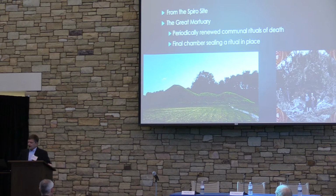The shell. To reinforce that just a little bit, the shell containers all come from the Spiro site right here in Oklahoma. They come from two very special contexts. That's called the Craig Mound, that three-lobed thing. And in that, there were some very special mortuary settings. One of them was a big communal mortuary setting where they would periodically lay out objects and people in a whole setup. It was a ritual more than it was just a funeral. And they would leave it for a long time, and then they would clear it out and put a new one in. And those shell cups occur in that setting.